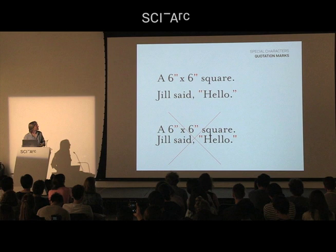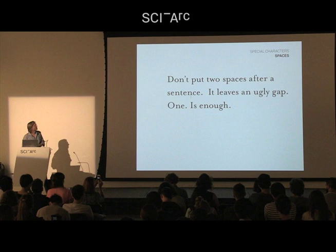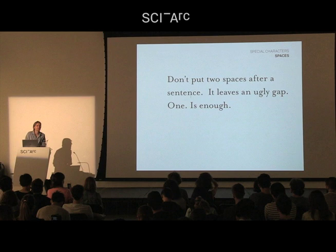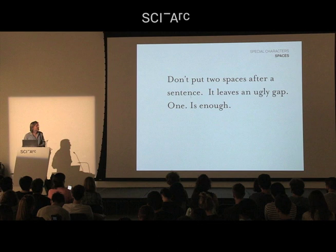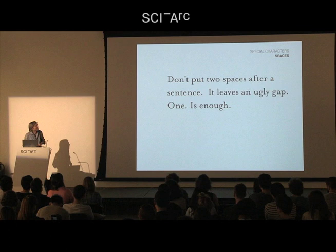And here's a pet peeve of mine. It continues to be a thing to put two spaces after a sentence. I talked to my students before, and maybe you have similar experiences, where English teachers will actually require that. If you look at any magazine or novel or any graphic design that's done by a graphic designer, you'll never find that, right? But somehow in popular culture, that's still a thing, and it just leaves an ugly gap.